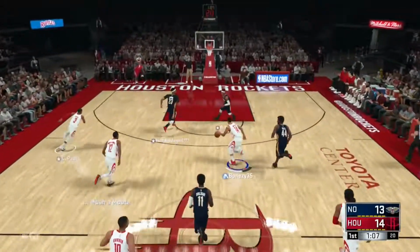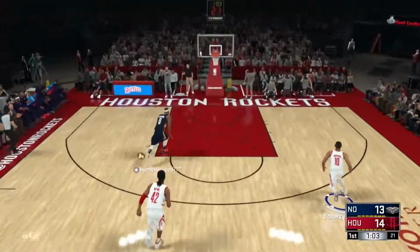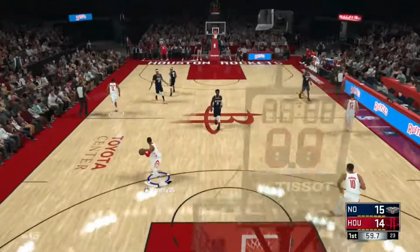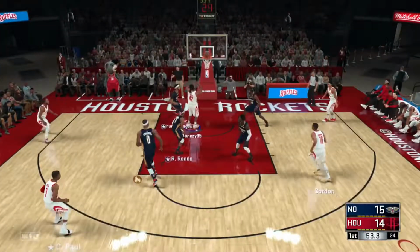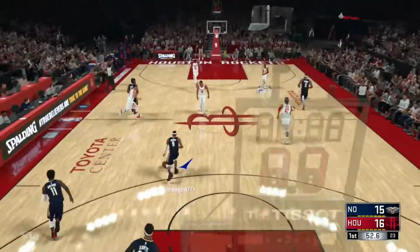One by Gordon. It's stolen by Davis. All alone. And Cousins throws it down. Several lead changes going on here in the early portion of this game. Yeah, it reminds me of that Cameo song, Back and Forth. And the shot's good from Nene.